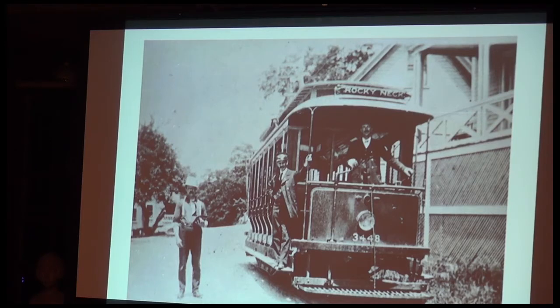So that car right there is en route from Lanesville to Rocky Neck? That's where she went. That was the main line. She came probably from the Foley Cove, or it could have come from Rockport, but it probably was Foley Cove.